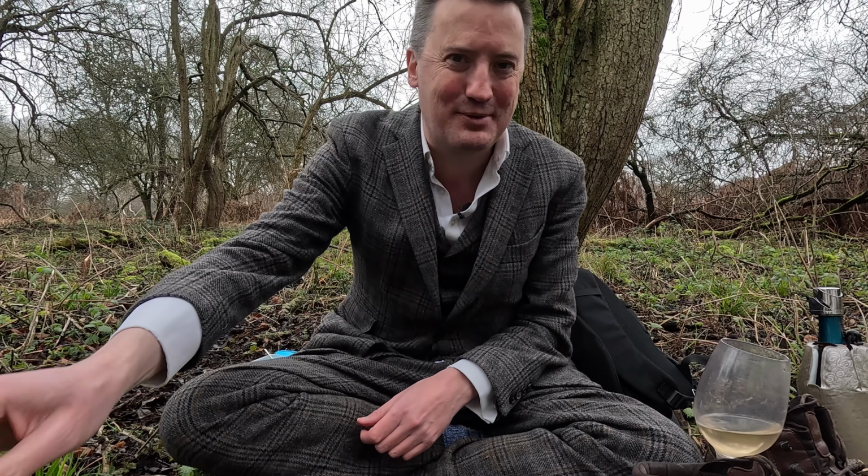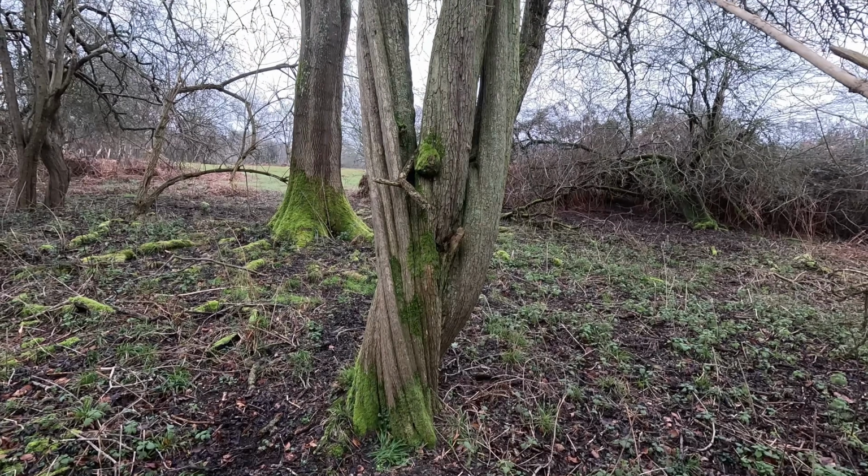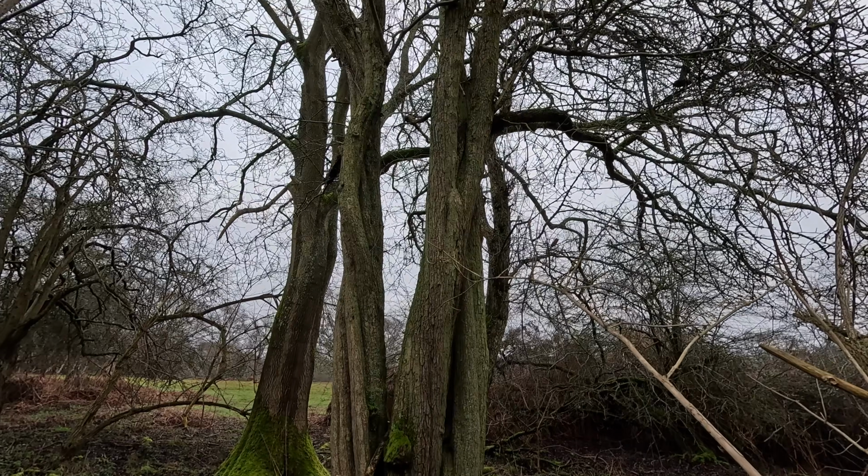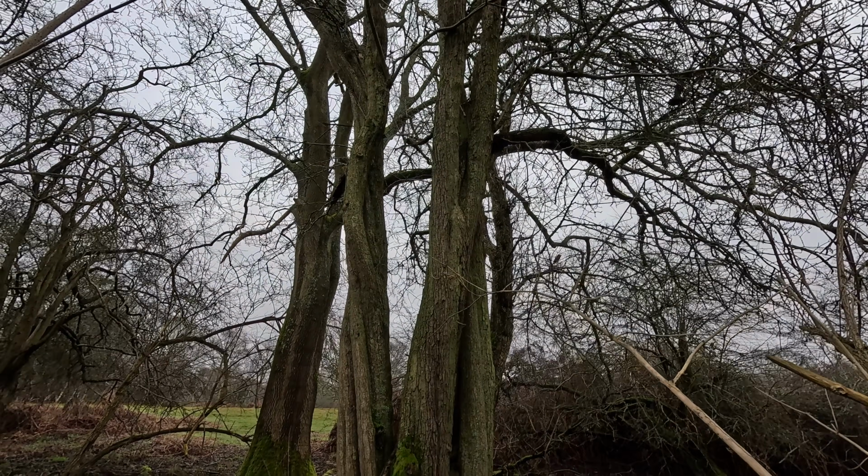I'm going to turn the camera off, just be a curmudgeon all by myself. I've enjoyed sitting at the base of that tree. Has that possibly been coppiced or something at some point? I like the way it almost spirals round. It does seem like I'm just walking back to Berkhamsted. I think that might actually be it for today. I'm heading back to Berkhamsted Station.